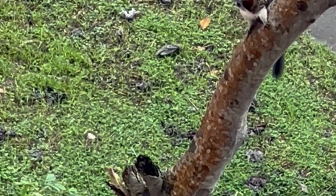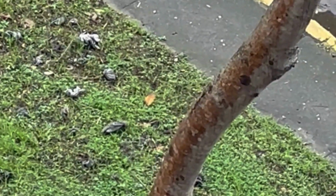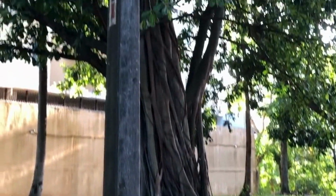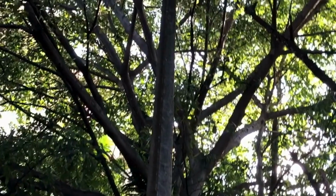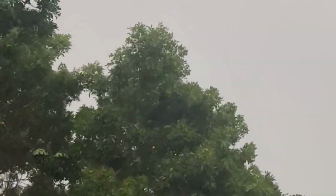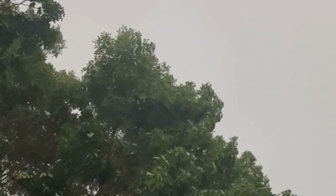Today, we're stepping away from the bustling city streets and diving deep into Panama's incredible natural world. Today we're exploring the unique and extraordinary trees of Panama. You might be thinking, trees? How exciting can that be? Well, let me tell you, Panama's trees are not just trees. Some of them are ancient, massive, and have stories as rich as the history of the country itself.